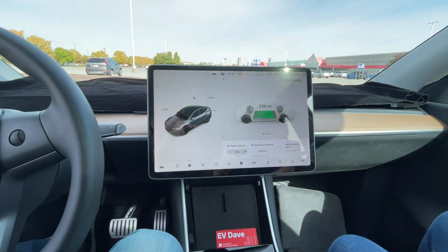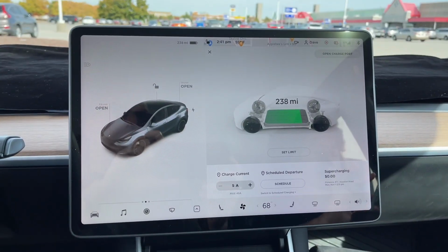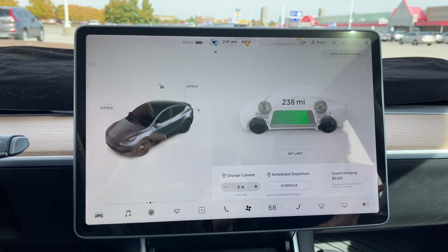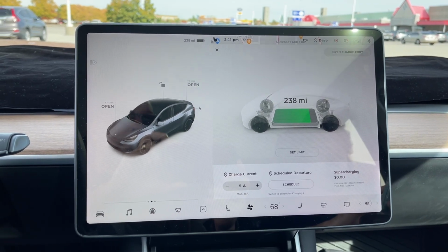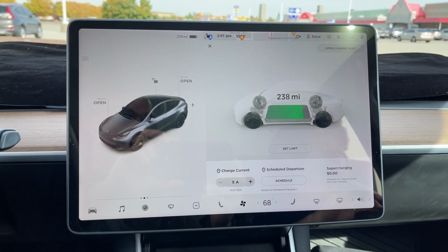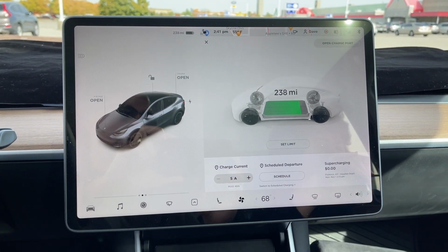All right, we are good. We've got 238 miles, which will be fine. We got 100 miles to go, and I think we're gonna move it out. I think we're gonna get some Taco Bell for lunch. Yeah, I know. But we are traveling.